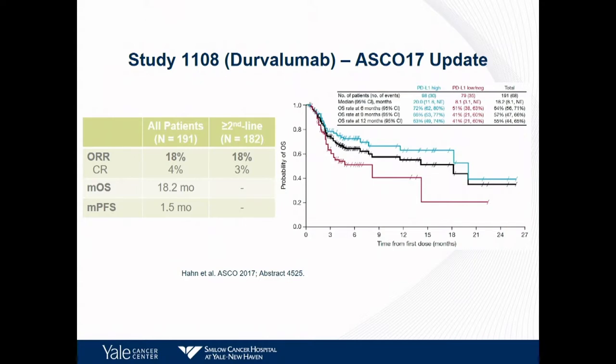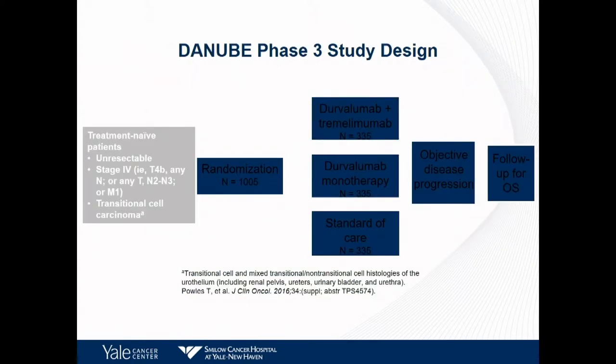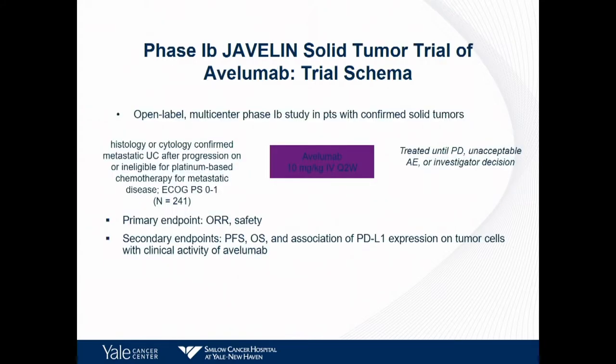And again, response rates paralleling what we've seen before, maybe a little bit better of a median survival of 18.2 months. But again, that could be related to patient selection, that there was a correlation between overall survival and PD-L1 expression with this study. The Danube study is taking avelumab up front, and it's comparing chemotherapy to avelumab plus tremelimumab or avelumab alone. The trial is accrued, and we hopefully will have an answer very, very shortly as to survival.